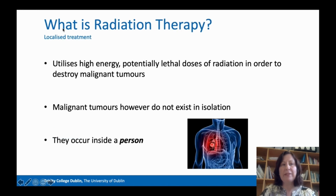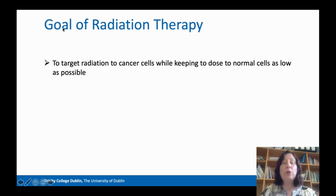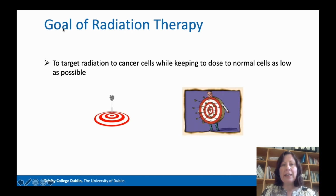As I said, radiation therapy is a very localized treatment. We're using high energy, actually potentially lethal doses of radiation in order to destroy malignant tumours. That's extremely important because being precise and accurate is one of the main attributes of a radiation therapist. One thing that we always have to remember is that tumours don't exist in isolation. There is not just a tumour on its own. A tumour is actually inside a person and inside a patient that radiation therapists care for. So the goal in radiation therapy is first to target the radiation to cancer cells and also try and keep the dose to normal cells as low as possible.